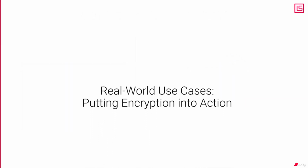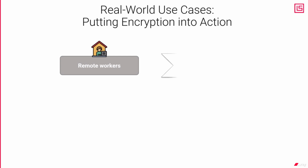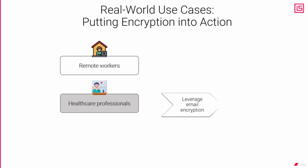Let's explore some real world scenarios where encryption can make a difference. If you're a remote worker handling confidential business documents, encrypting your laptop's hard drive and using a VPN when connecting to public Wi-Fi helps safeguard sensitive information. Doctors and other healthcare providers who handle patient data electronically can leverage email encryption to ensure the privacy of medical records during communication.